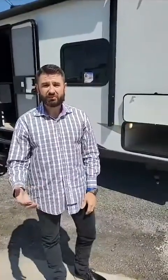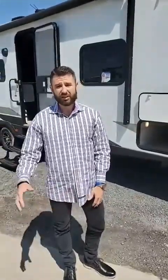So again, I just want to thank you for joining me today. This has been the 252 RBLE. Again, one of my personal favorites. This floor plan really has it all, and it's only 28 feet 11 inches and just over 5,000 pounds. So really a lot of versatility here. Can be towed by mid-sized vehicles. So again, if you like this floor plan, I really encourage you to find your local dealer. Go check it out. See one that's on the ground.